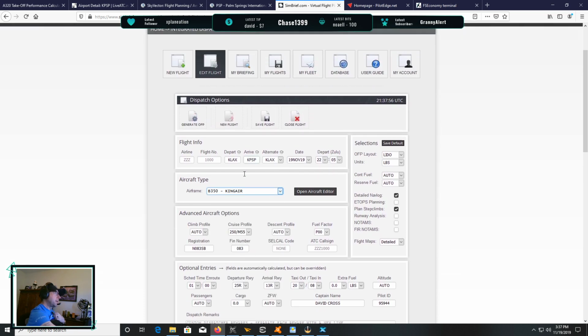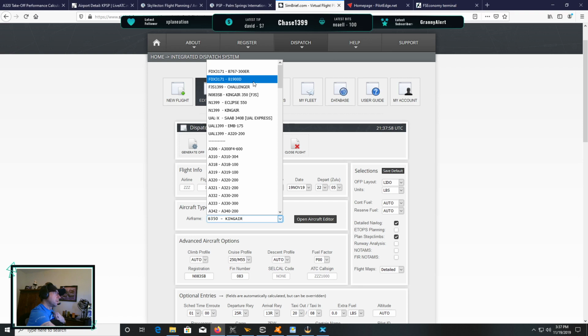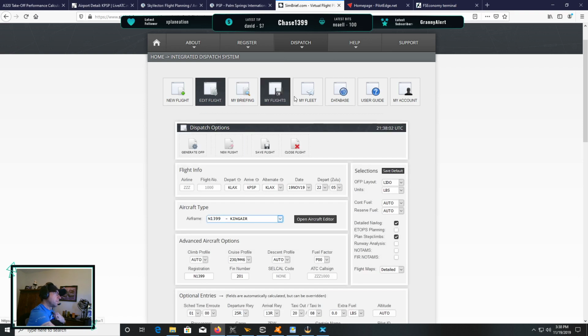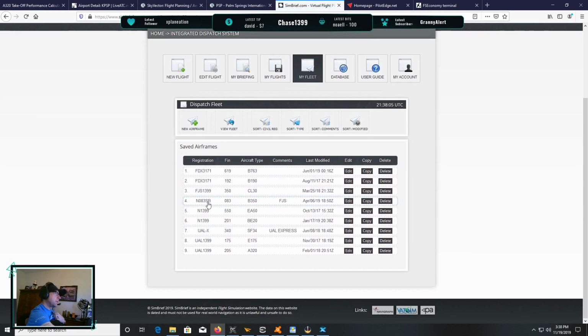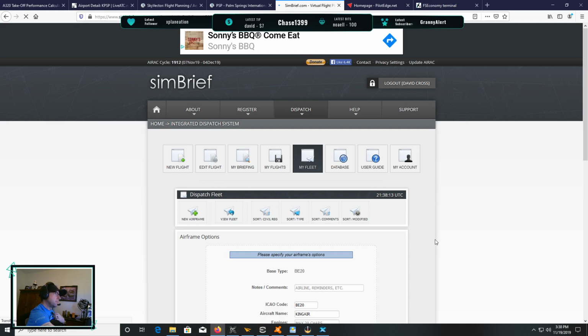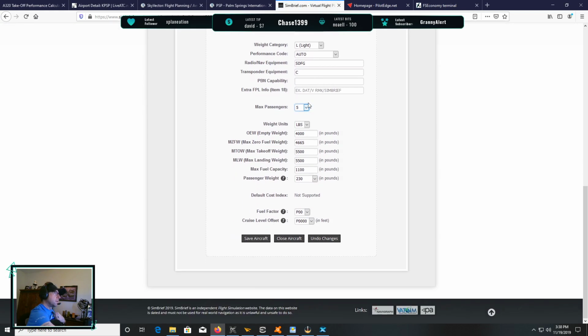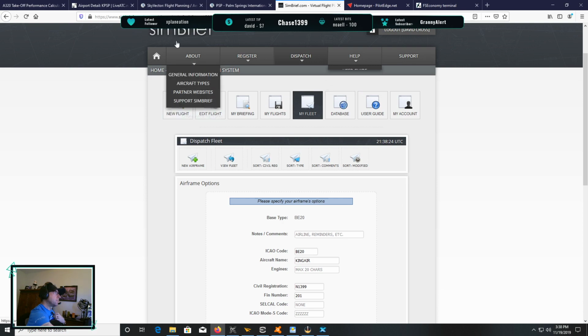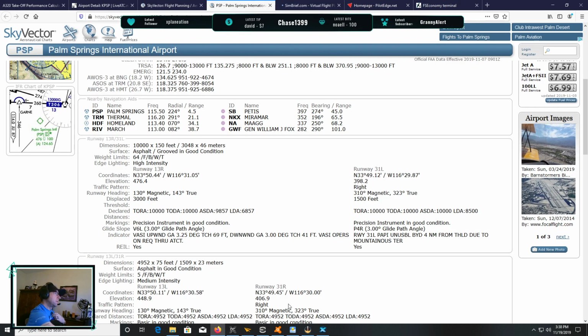Like, I have a custom King Air for up here. So, like, here's BE20. So I just adjust the passengers, the empty load, the max zero fuel weight. So you just make the changes as you need to. But that's how I do it.